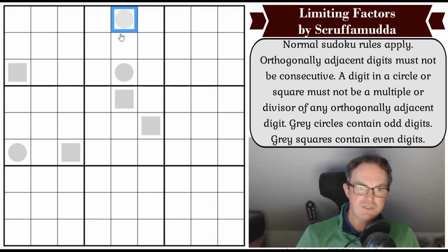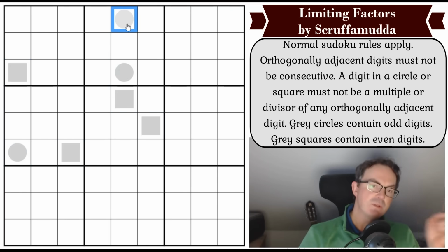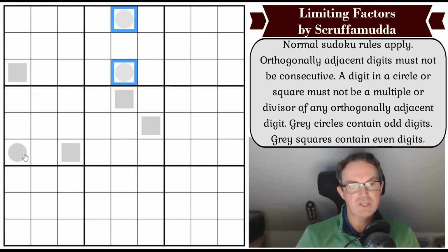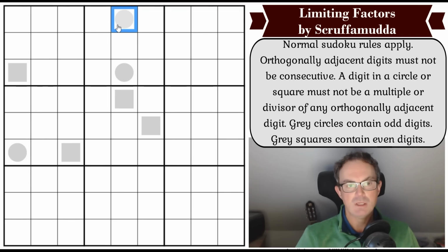Now, so it's got to be about these cells, hasn't it? So these cells can never have a multiple or divisor. So 1 can never be near these cells, because 1 will always be an exact divisor, won't it? By the same token, you can't put 1 into the odd circles, because if you do, whatever number is orthogonally adjacent to the 1 will obviously be a multiple of 1.